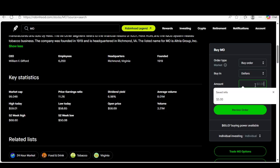So for this stock, we're going to buy $5 worth by just typing in 5 right there. And that's going to pop up. Now, with the $5 worth, it tells us the amount of the stock we're going to be receiving. The estimated quantity is going to be 0.084, so way less than 1 share of the stock. And the money we're going to be using is going to come from our buying power. As you can see, our buying power is down here, $65.07. So you're going to go ahead now and hit review.